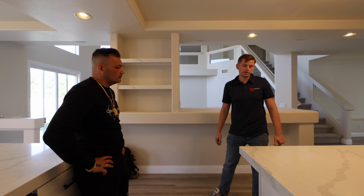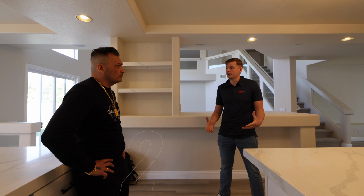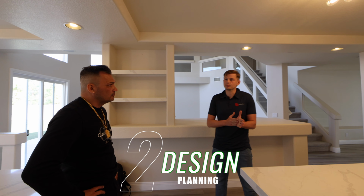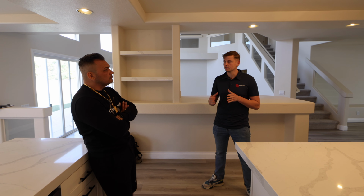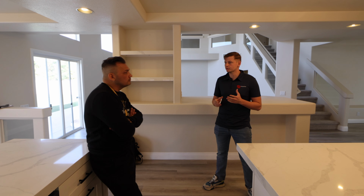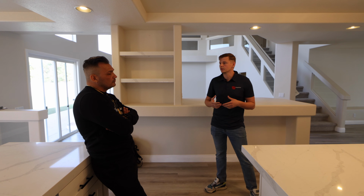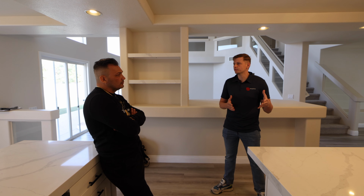The second tip is to know what kind of design you want to have. So planning and design is one of the most important steps for the project. Because if you have enough time and you plan it right, you can shop around for materials for better price. And in this case, it gives you more leverage to get multiple bids, negotiate for whatever you want to do.